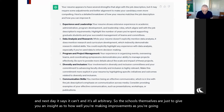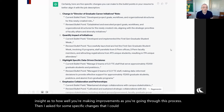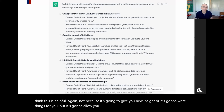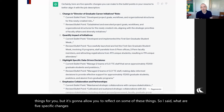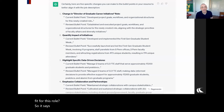Then I asked for some specific changes that I could make as part of the resume update. And I think this is helpful, again, not because it's going to give you new insight or it's going to write things for you, but it's going to allow you to reflect on some of these things. So I said, what are 5 specific changes that I can make to my bullet points that would make my resume a better fit for this role? So it says, I've taken a bullet point from your resume and here's what I changed, right?